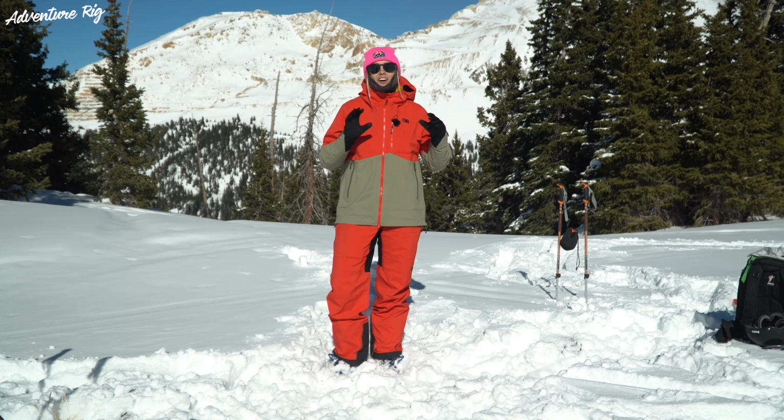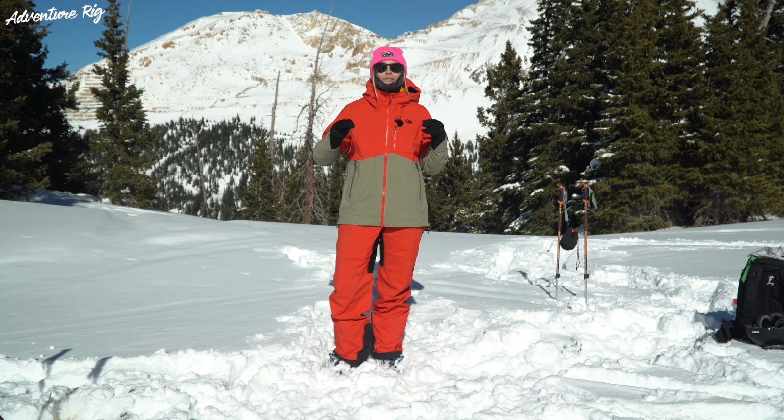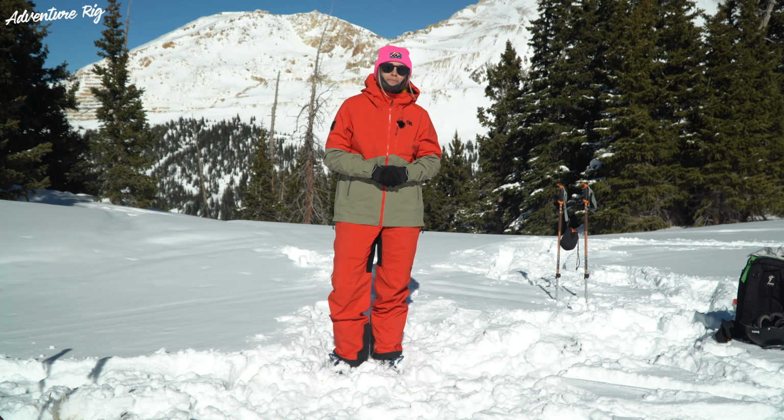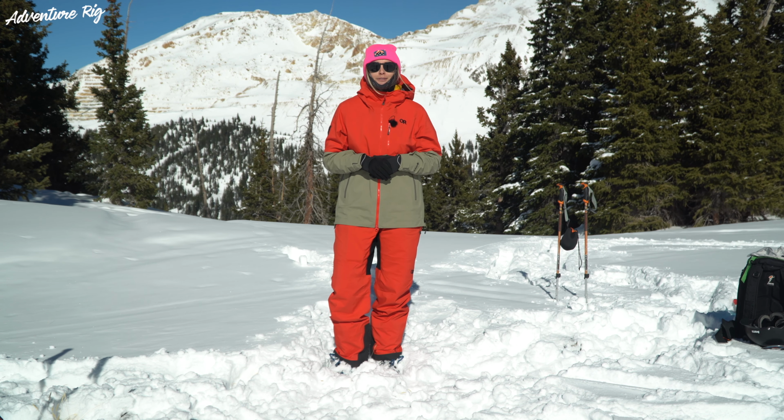Adventure Rig, and we're in the Colorado backcountry. It is an absolutely perfect day. The sun is shining, there's no wind, it's 30 degrees. This is my ideal backcountry day. This year my backcountry kit is from Outdoor Research.